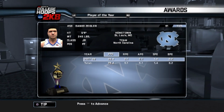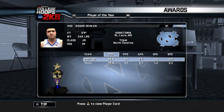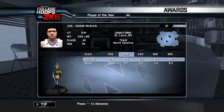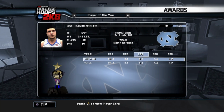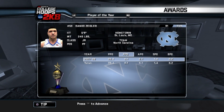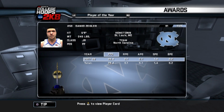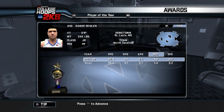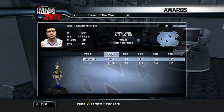The player of the year, however, does go to Danko Ziegler, a junior out of St. Louis, Missouri. He played for the North Carolina Tar Heels and nearly put up a double-double any given day. He finishes with 28 points and 9 rebounds over the course of his junior campaign. He might be declaring for the NFL draft as well.